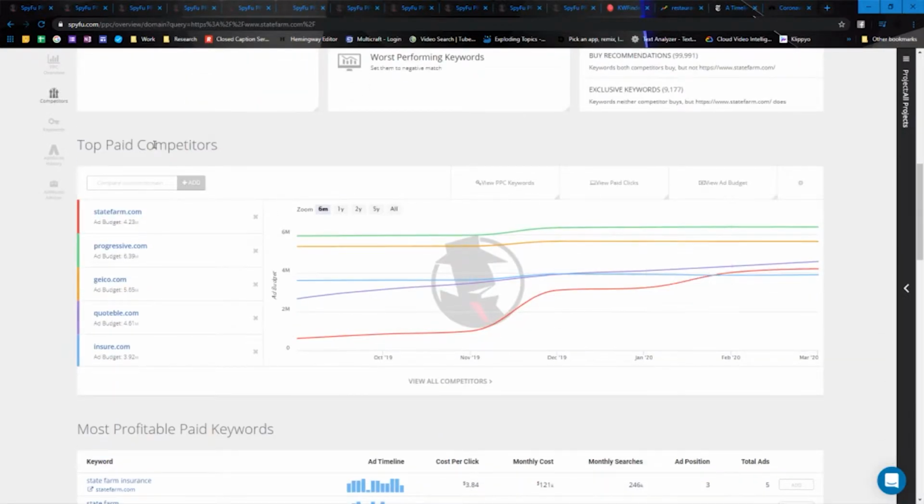If we scroll down here to the top paid competitors, this is going to show us multiple websites instead of just one, right? So if we look at their ad budgets, we can see the red line here is State Farm. It's gone up quite a bit. But Progressive has stayed pretty high, it's gone up a little bit. Geico is about consistent. Quotable, who I'm not familiar with, they've gone up quite a bit. Insure.com's remained pretty consistent. And of course, State Farm, Jake's spending a lot of money over there. We should probably go and check on him.